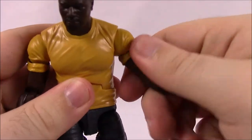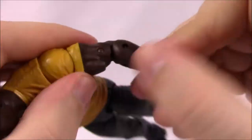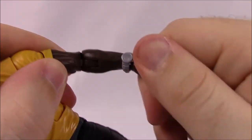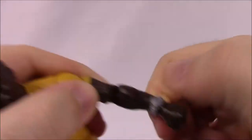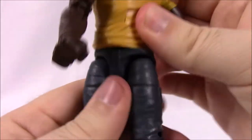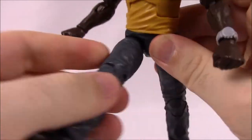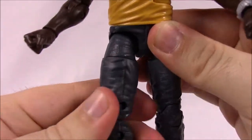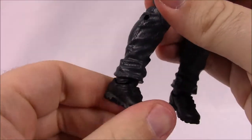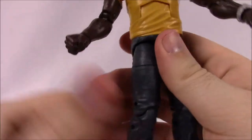Then he's got the twist at the bicep, which looks like there are some paint issues on the inside. Then he's got the double elbow joint, so more flexibility. Then, of course, the wrist can twist around and has a little bit of bend to it as well. I forgot to mention the neck can twist too. Then he can twist at the waist. At the hip, he's got the hip joint, so he can move his leg around in all different movements. Then he's got the twist at the top of the thigh, a double knee, and then the foot that can twist side to side to get placement.